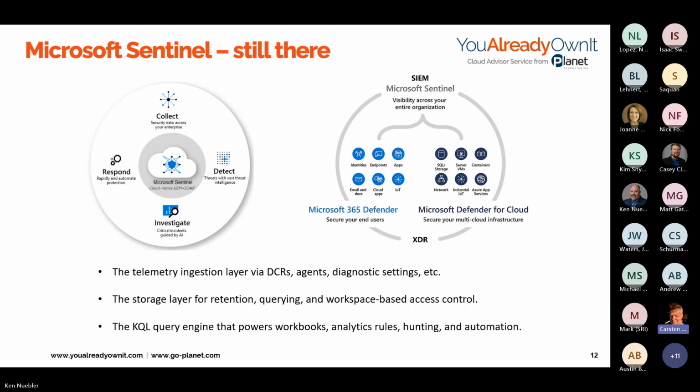And then back to the last statement here and the second bullet about workspace access control. Ken had asked me earlier to cover this a little bit. We often get the question from customers, and back to the statement I made earlier about primary and secondary workspaces.